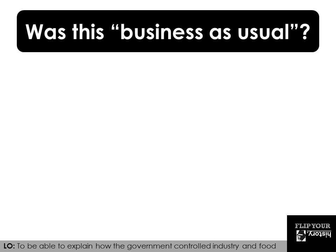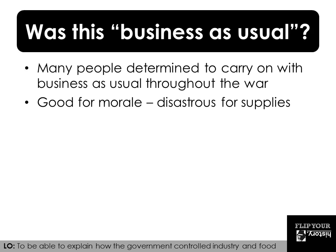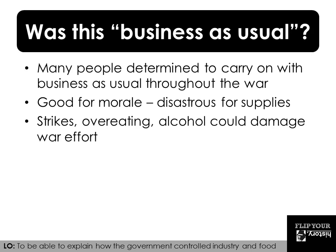So a key question was, was this business as usual? Now, at the beginning of the war, despite the shelling, despite the changes, despite the pressure that people were under, many people were determined to carry on with business as usual throughout the war. Now, this was very good for morale. However, in many ways it was disastrous for supplies and in making sure the British Army was well equipped and supported. If people in industry went on strikes, if people overate, or if they abused alcohol, had wild parties, it could damage the war effort and mean Britain was less productive and so less likely to win the war.